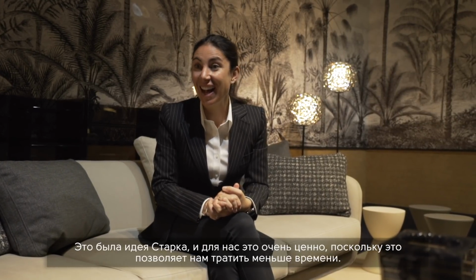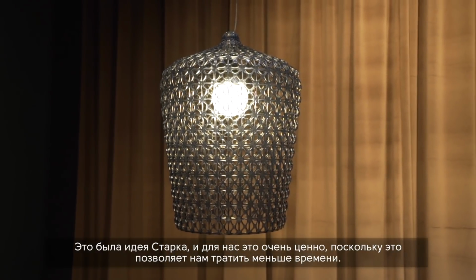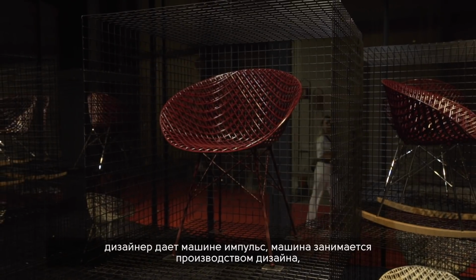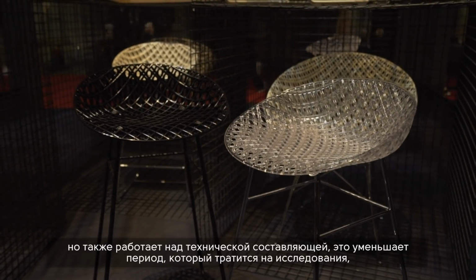Trying to teach the AI, the artificial intelligence, to work in our divisions, and it was a stark idea. And it's actually a value for us because it shortens a lot the timing. The creativity is always done by the designers because you can see it also at the end in the result. He gives inputs to the machine, and the machine elaborates his design, but also works on the technical performances. And this shortens up our study period so that we can arrive on the market much faster.